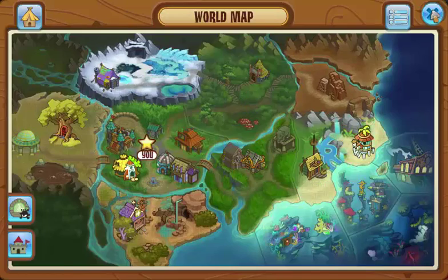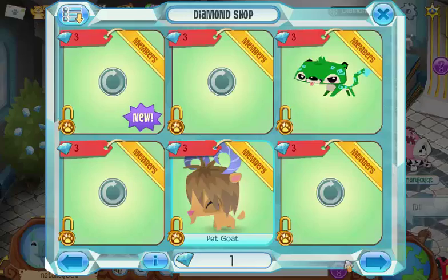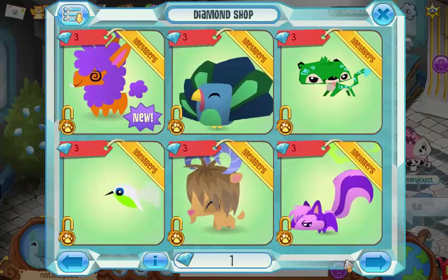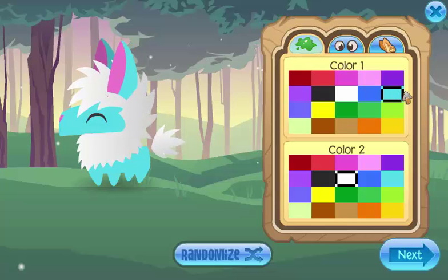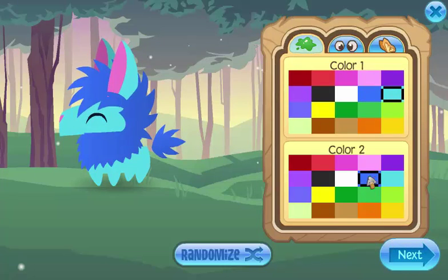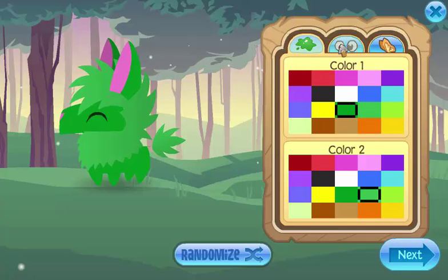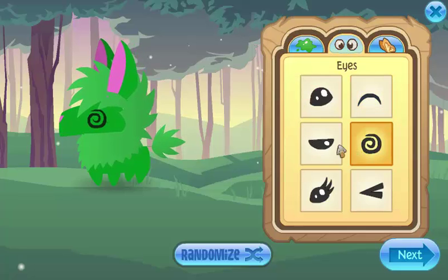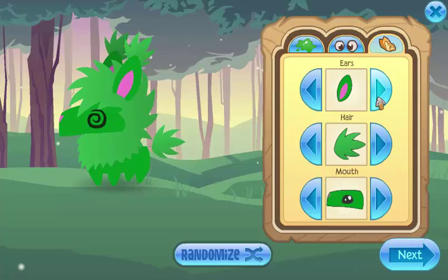So I only have one diamond, so I can't get the llama, and it's so cute. I'm just gonna see what all this stuff looks like on it. Pet llama. For some reason, I just saw blue on all animals because it's just so cute. Ooh, mama. Well, okay, that's cute. Eyes are like, what? That's so cute. I love llamas. I just think that's adorable.